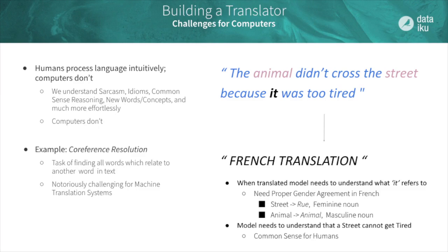So if we look at this sentence right here, the animal didn't cross the street because it was too tired. If we want to translate this to French, French has gender noun agreement. So you need to know if it relates to animal or the street. But those are two different genders. Us humans, we intuitively know that an animal can get tired, but a street's not living, so it can't get tired. But how is the computer going to be intuitive and be able to translate that? This is something difficult, and thanks to deep learning, we can finally do some cool solving. I'll give another example of this later, which shows how.